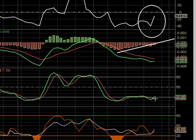And then we have our stochastic, which has crossed over. However, it's still in the low 20 area. So if you're a conservative trader and you're watching this from a technical standpoint, you'll definitely want to wait until this full stochastic runs up to the 50 line and crosses, and then we have a crossover on the MACD.